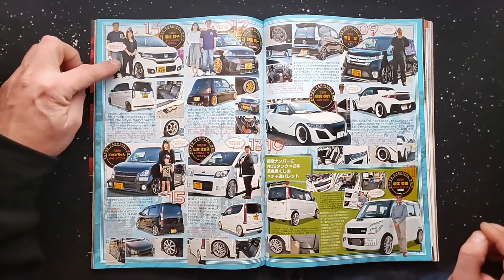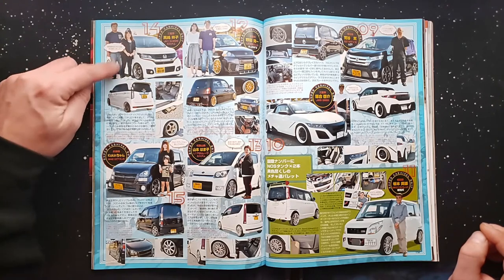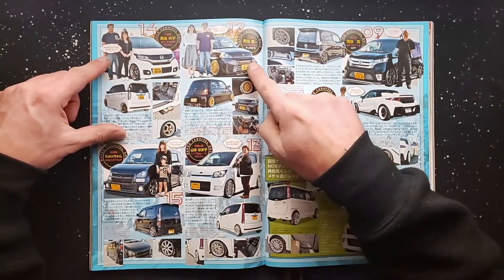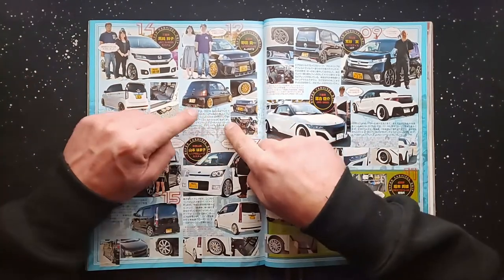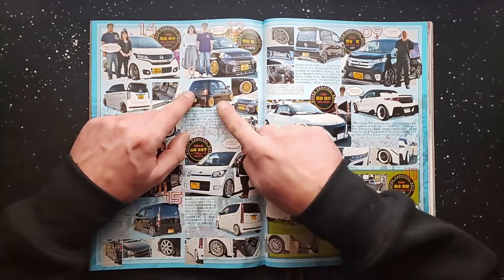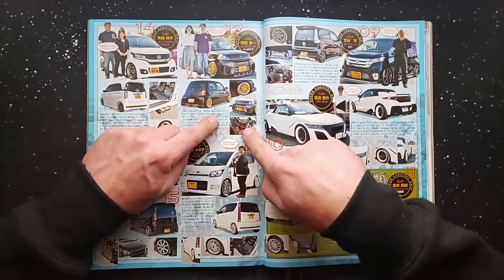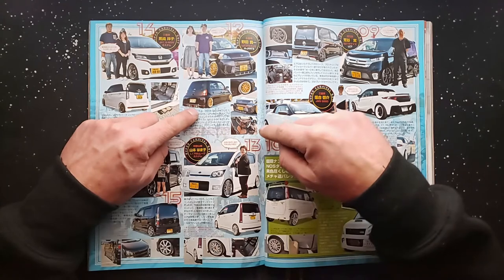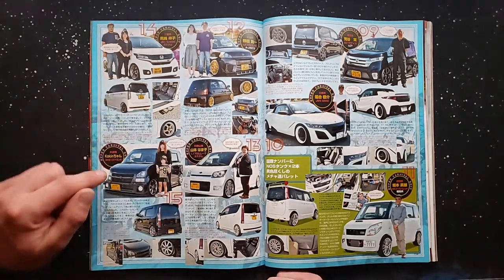Rightio, Wagon R down here. No, sorry. N-Wagon over here. We've got a SA. They're a weird looking thing. They're kind of wider and longer than they are tall, which is, they're probably really good on a track, but they look weird when they're OEM. That one looks a bit weird too, but I've never driven one. Would kind of like to.